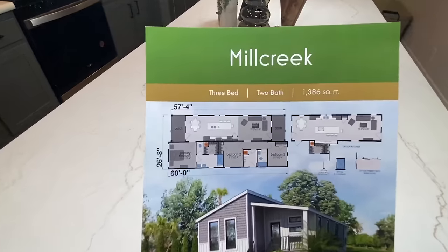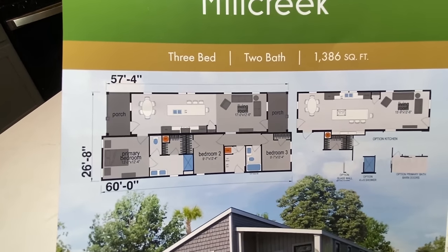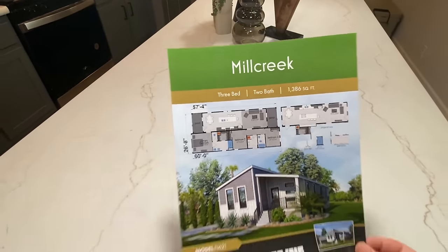There's a good look at that floor plan as well, if you want to screenshot that. Okay, let's make that happen. So I want to get into some more information.